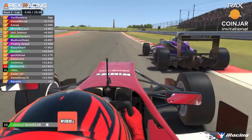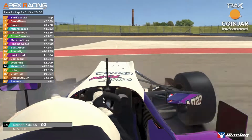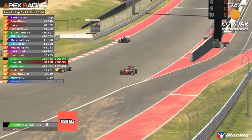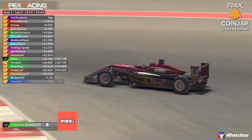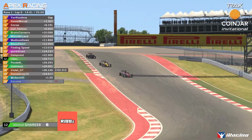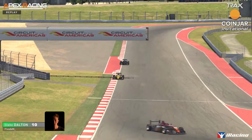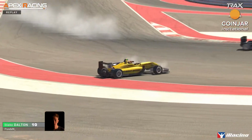Jones there, who has got a bit, ooh, oh dear, just a nudge there from Ribs on Mr. Arrow HD. Here is Ribs, making a move on Pondin. He's jumped both, and that's job done. He's jumped both Joshimuz and Pondin in the last lap. And unfortunately, it looks like Pondin has taken himself out of his battle. Yep, just locking the rear brakes.